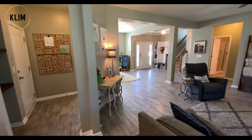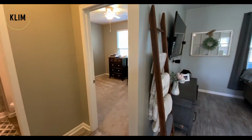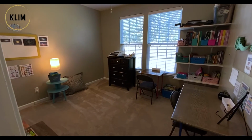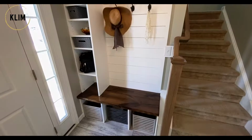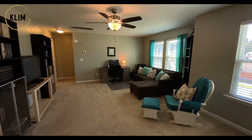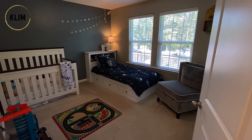One of the many great things about this home is that one of the bedrooms and a bathroom is downstairs right off the living room. As you head upstairs, you're gonna find a generous sized loft, the laundry area, and the other three bedrooms, including the master suite.